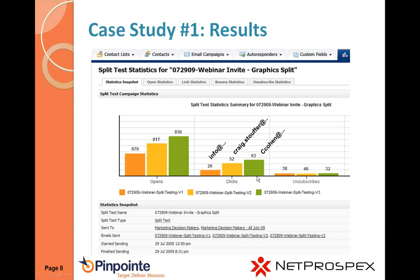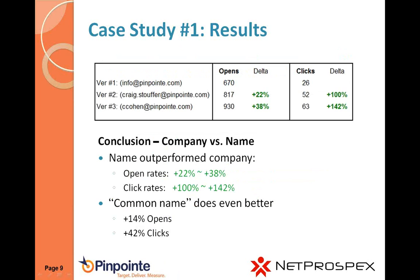So in this perhaps somewhat contrived, smaller case study, we see a big difference in using a personal name versus the business name. And this is actually very consistent with what we saw when we did the broader scale analysis of a few hundred million emails across our customer base. We see very consistently in the business-to-business environment that sending from an individual's name at the company, or the name that the recipients would expect to hear from, is what generates the best results.